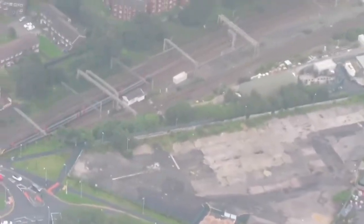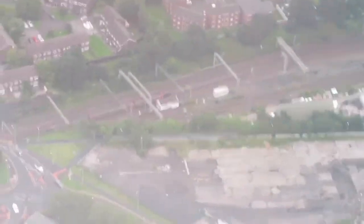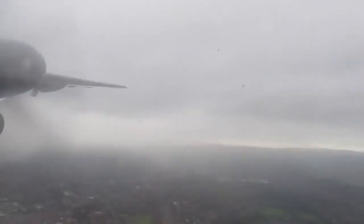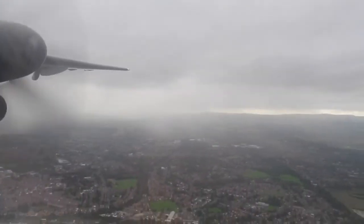And yeah, after around 45 minutes, we're coming in for a landing now. There's me rail fanning from the air. That's something I might not do ever again. And yeah, my camera is going in and out of focus.